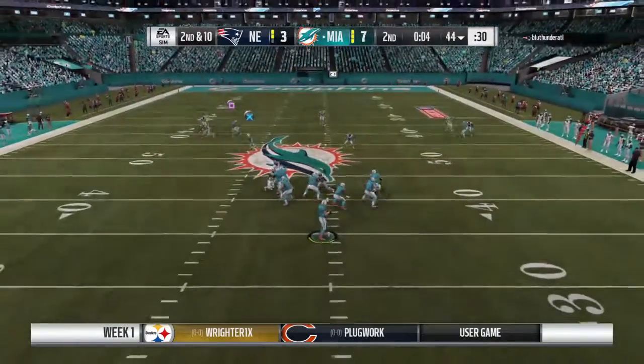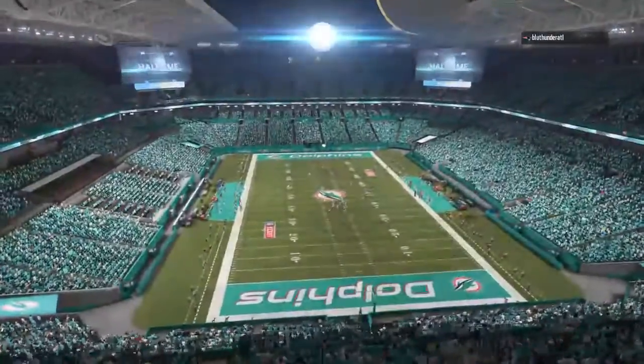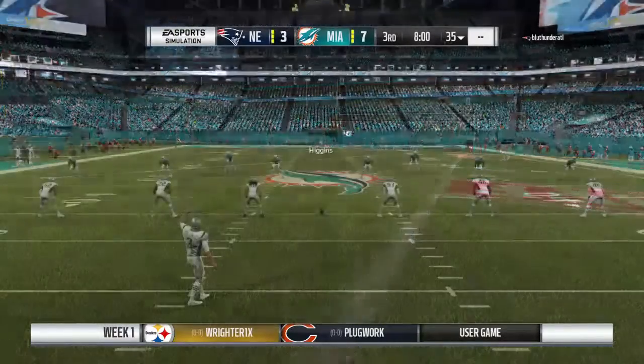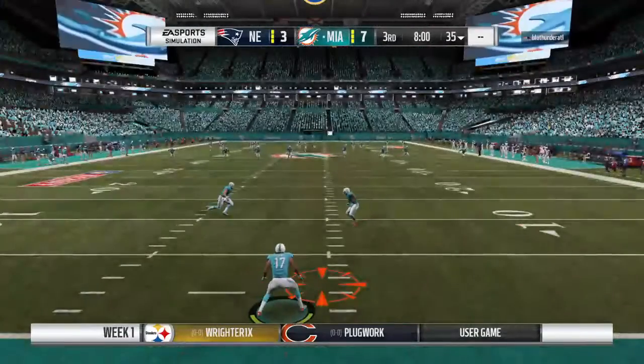Throwing again. Chandler. And this is caught right along the sideline. What a job of keeping the toes in bounds there. All right, we will save the Week 1 highlights and apparently get right back to the action here in the third.